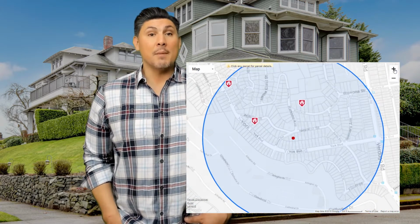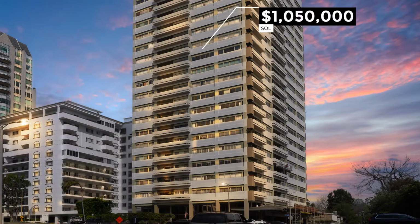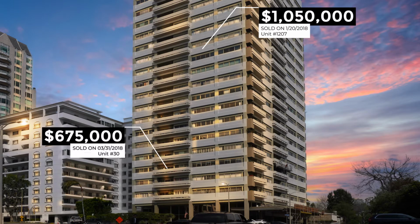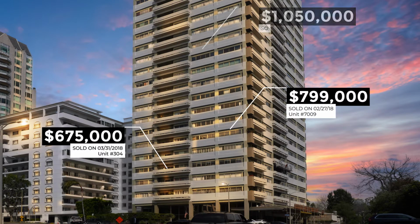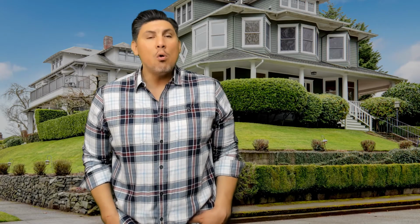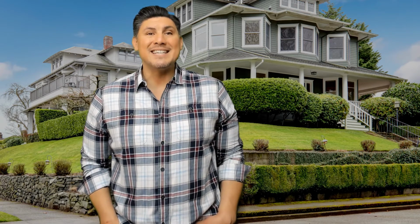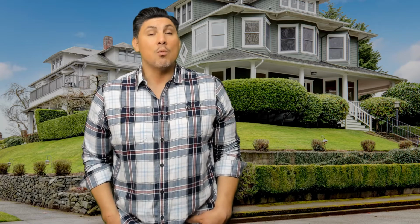Now, if we're talking about condos, townhomes, or planned urban development communities, if it's a condo, you want your most recent comparable sale or most recent active listing to come from the same building that you reside in. Those are always going to be the best comparables. The big four, RRTZ, will use a distance to determine which is the best comp.